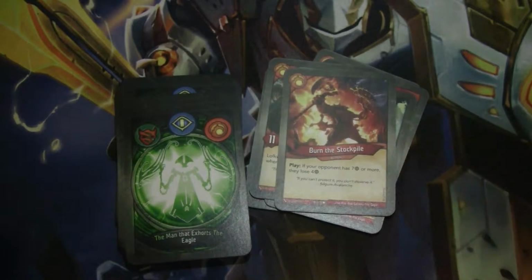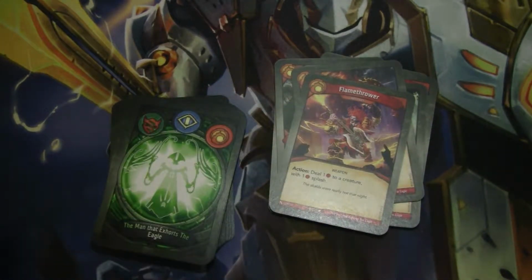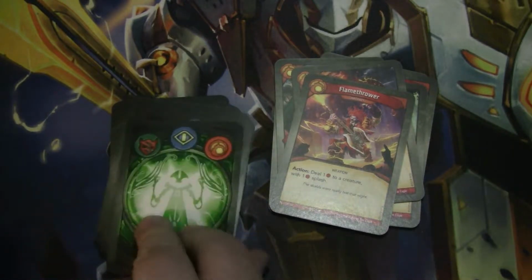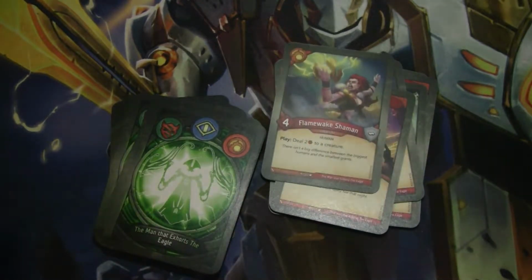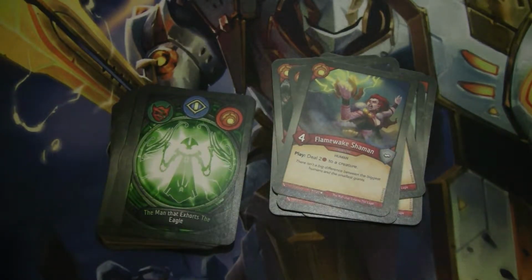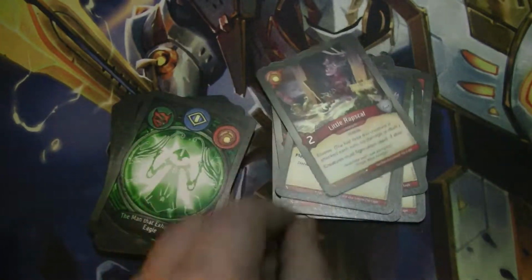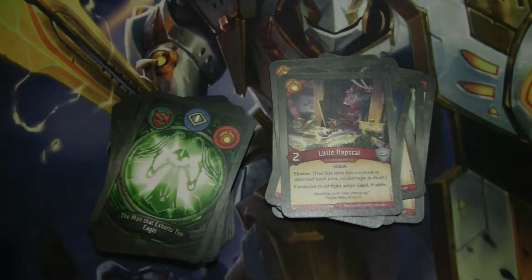Burn the Stockpile is an amazing amber control card. It says if your opponent has 7 amber or more, they lose 4 amber. That's really fantastic. Then we have Flamethrower, which is an artifact that can exhaust to deal 1 damage to a creature with 1 splash. That's okay. Flamewake Shaman is a 4 power human that when played does 2 damage to a creature. Would be nice if it was a giant because of the Drummernaut. Little Rapskull is a 2 power goblin with elusive that says creatures must fight when used if able.